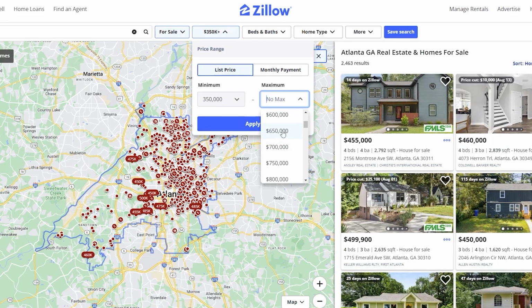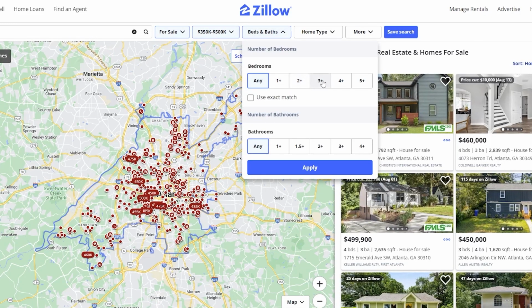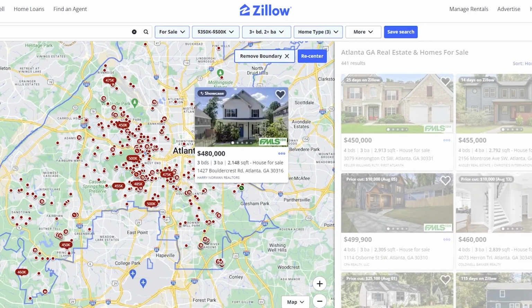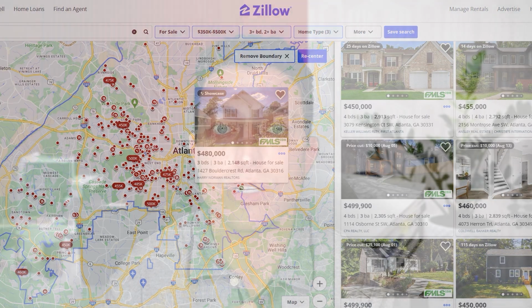We want to be searching within the budget that you've determined is going to work. We want to be searching using the minimum size requirements that you need. And we want to take into account your other priorities, like if you have to commute somewhere, we're going to make our radius a certain distance around that destination. Or if it's the public schools, we're going to keep that search in areas that are going to meet the criteria you have for school quality.